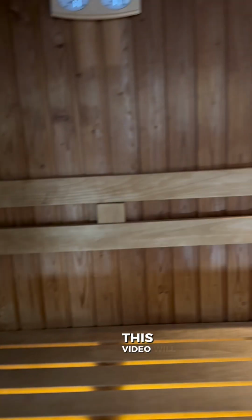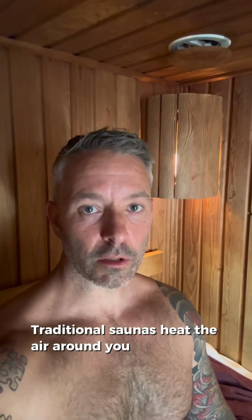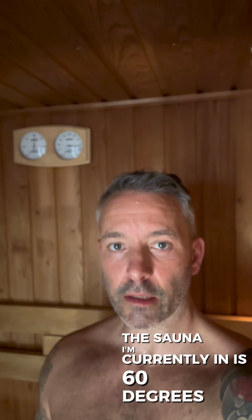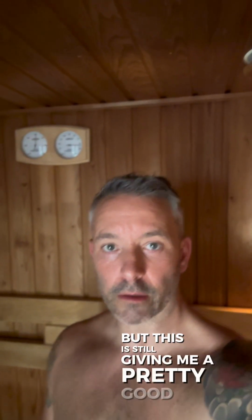This video will discuss the different types of saunas and their benefits. Traditional saunas heat the air around you, which in turn increases your internal body temperature, or your core temperature. The sauna I'm currently in is 60 degrees Celsius, about 140 degrees Fahrenheit. Ideally, you'd want the temperature a little bit higher. I think the sweet spot is about 175 degrees. This is still giving me a pretty good sweat.